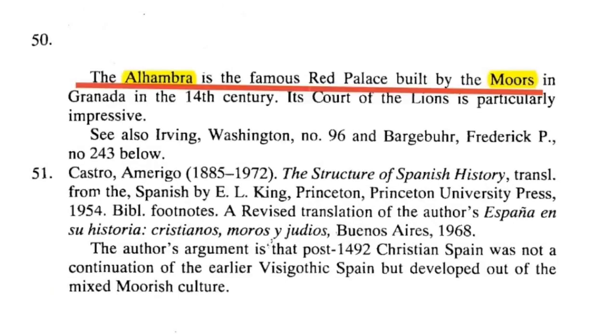The Alhambra is the famous Red Palace built by the Moors in Granada in the 14th century. Its court of lions is particularly impressive. Once again, the question is answered. The Moors built the Alhambra.